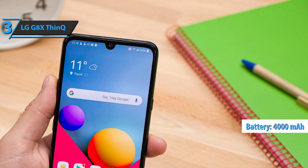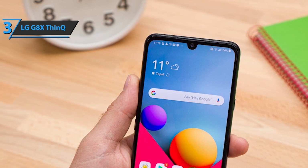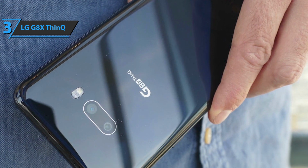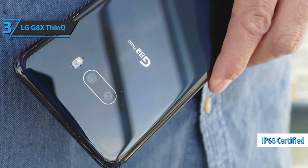Perfect. The LG G8X ThinQ has rounded corners that follow the curvature of the device's corners. Furthermore, the LG G8X ThinQ has a strong aluminum body and a glass back cover without any protrusions. It has an IP68 rating for water and dust resistance.